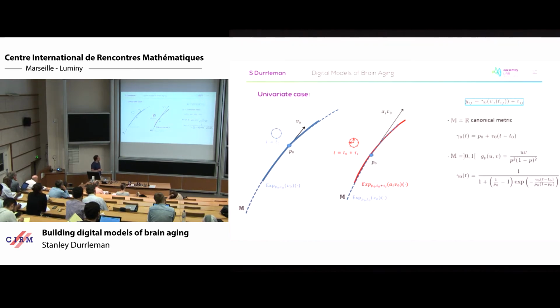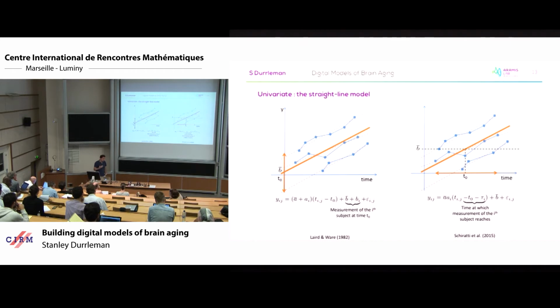Not very surprising, but you can play a bit more and see that M is an open interval, and you can handpick the metric so that you have a geodesic which has the form of a logistic function. We can just come back to this very simple straight line model and compare this with what has been proposed in the biostatistical field many years ago.